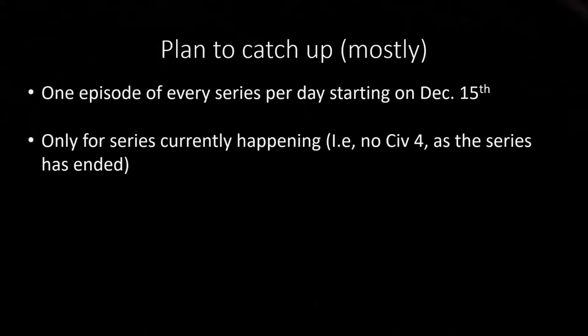And I do plan on adding a couple of new ones in, as I have a prediction that, in addition to Civ 4, I may have another one coming to an end soon. I'm not sure which one, but something tells me that one of them is just going to end up flying off the radar and never come back. But if that's not the case, then it's just the one.